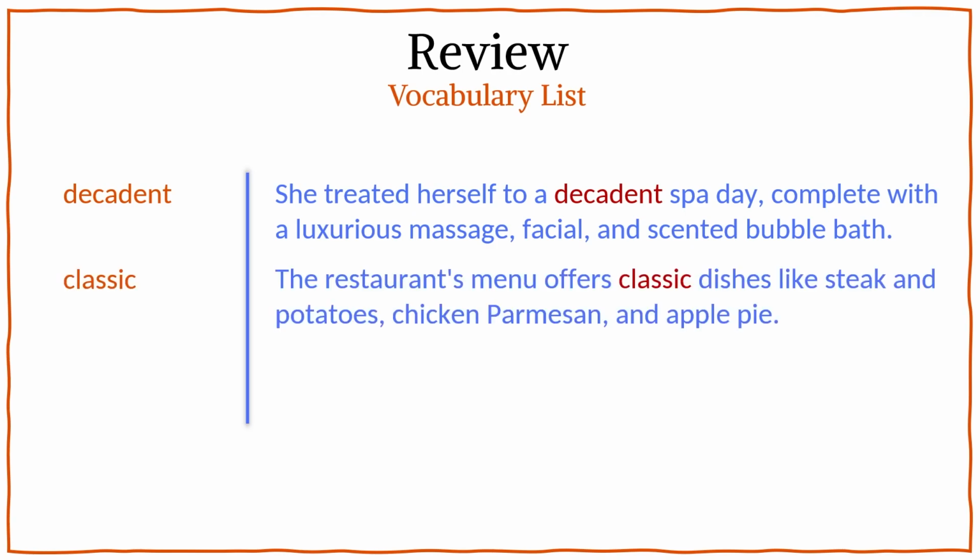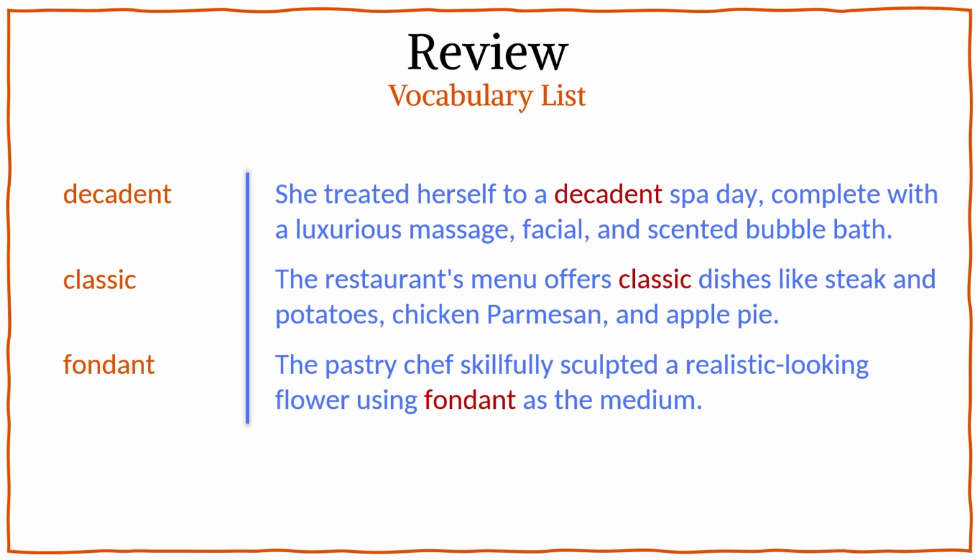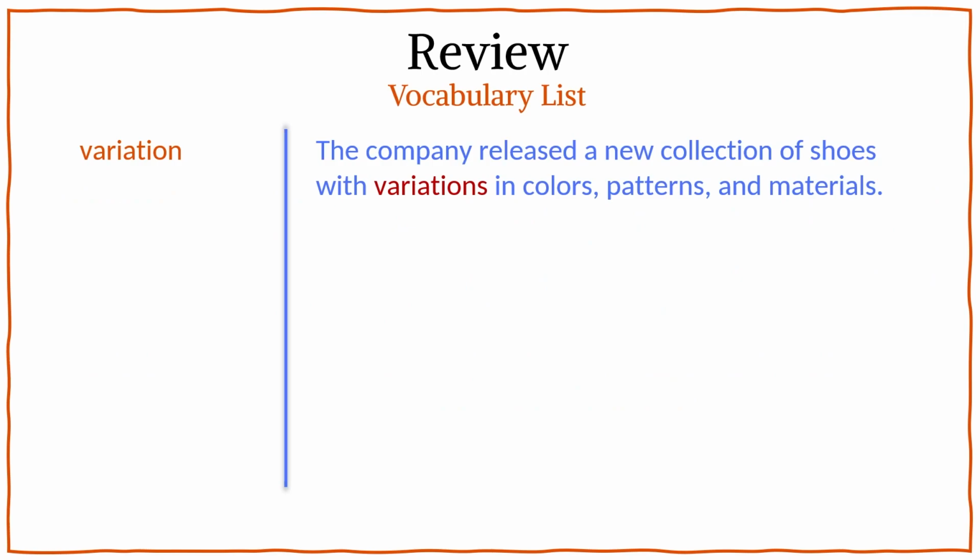The restaurant's menu offers classic dishes like steak and potatoes, chicken parmesan, and apple pie. The pastry chef skillfully sculpted a realistic-looking flower using fondant as the medium. The company released a new collection of shoes with variations in colors, patterns, and materials.